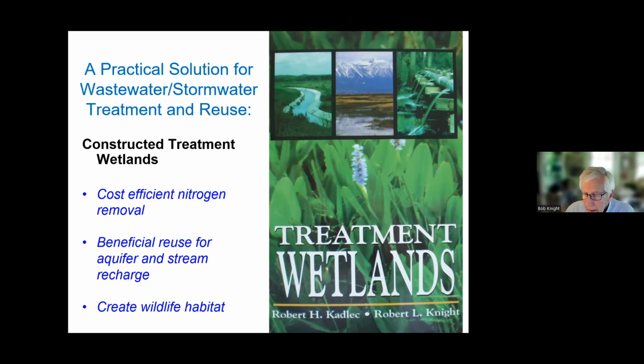Lake City did it. High Springs is going to do it. Archer's talking about doing it. Newberry may do it, and yet Alachua still hasn't done it, although we recommended it to them a decade ago. But Gainesville is doing it, so thank God. And there's a new treatment wetland coming in Gainesville on Parker Road.